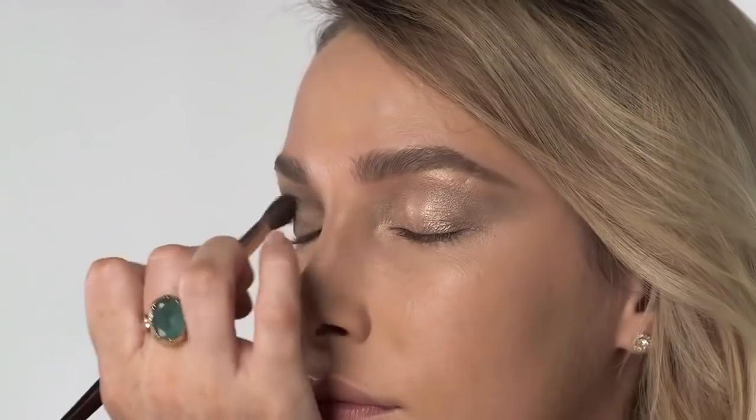And what's also wonderful about these formulas is that you can use them wet. So if you want more of a dramatic effect, just pop a little bit of water onto your brush and you'll get 3 times the intensity.